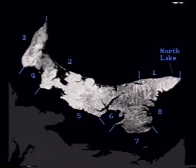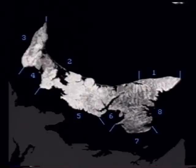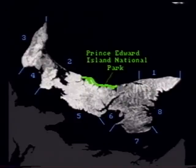In contrast, the remainder of the north coast is characterized by extensive sandy barrier beaches with large coastal dunes fronting several broad embayments. Between the embayments are cliff shores which attain heights of 30 meters at Orby Head. The famous PEI National Park includes a large portion of this coastal environment.